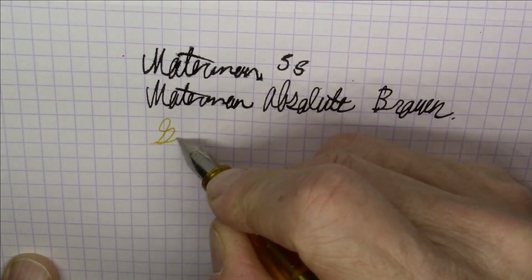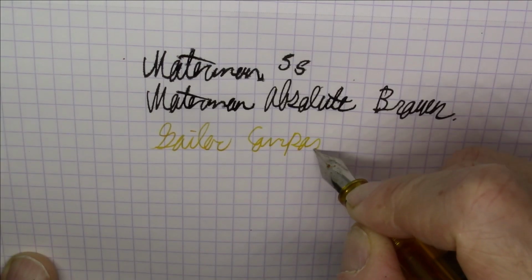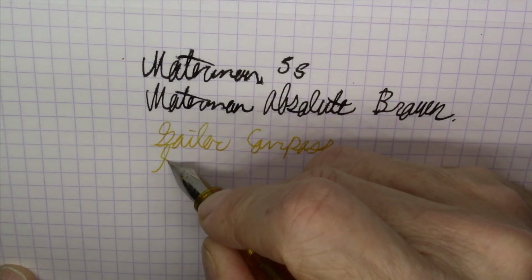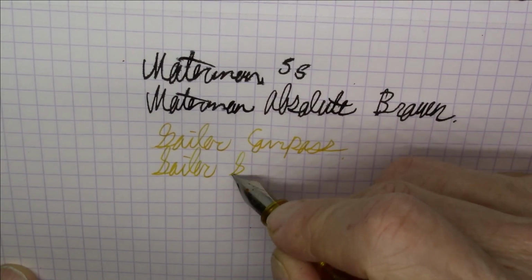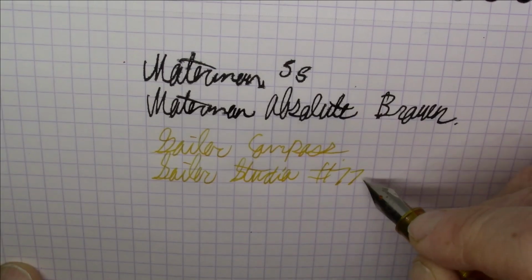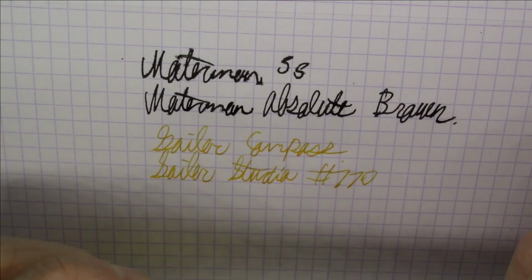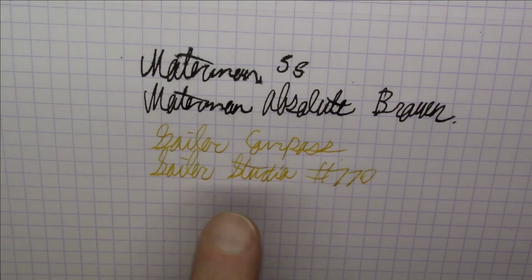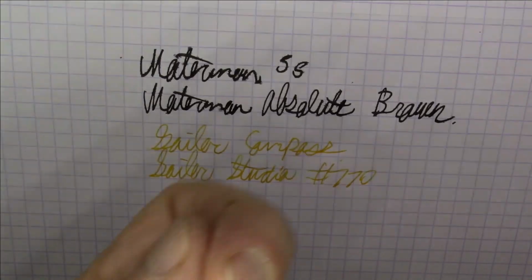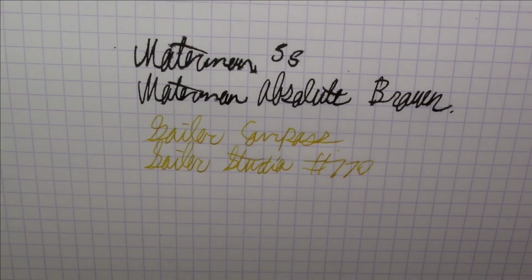This is a Sailor Compass. And this is somewhat of a matching ink. This is an ink from Sailor, pretty new. So this is Sailor Studio number 770. It's not bad from a visibility standpoint for a yellow ink, but obviously, the applications of a yellow ink like this are somewhat limited. I think it's fine for taking notes for my own purposes. I certainly wouldn't hand somebody something written with this ink and expect them to be able to read it. I'm sure that's a little unreasonable, but it does work for me personally.